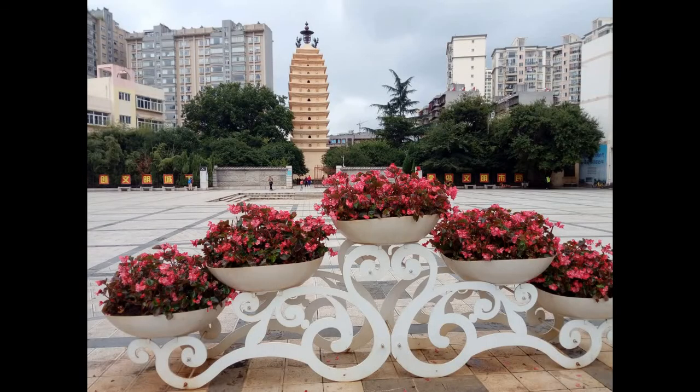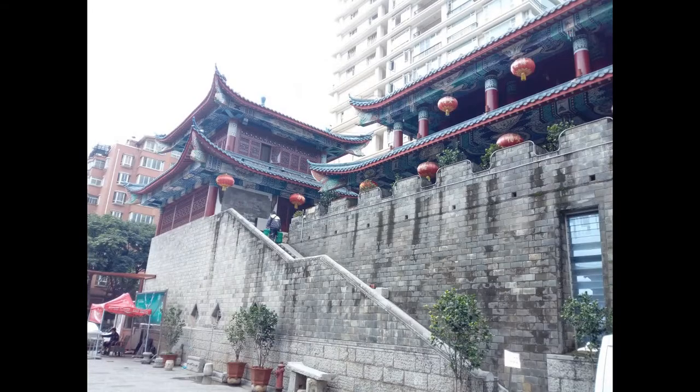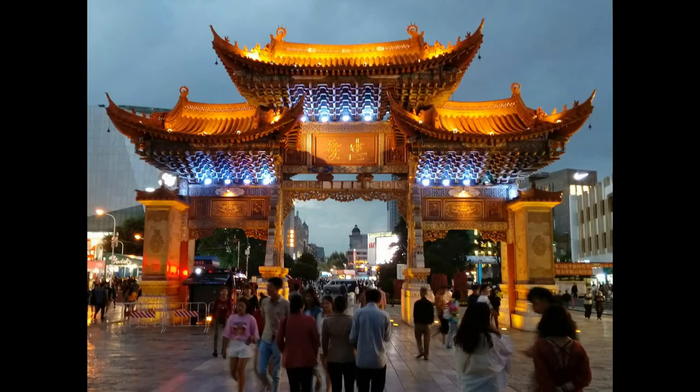The tower sits in the middle of this public square, and close by is the old city wall. You can see part of the city wall is still there, but there's not much of it left now. A prominent feature of Kunming is the Golden Horse Arch. It's in the middle of a busy shopping area and streets, and at night time it looks especially beautiful.